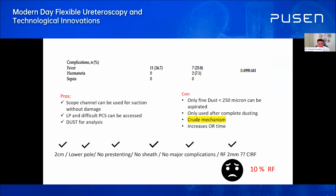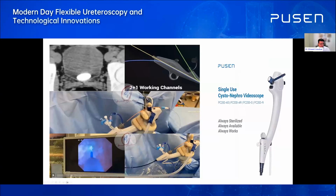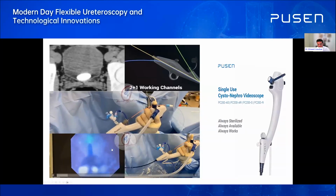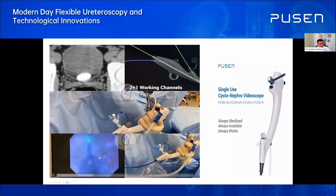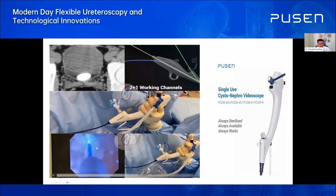When companies like PUSEN came into the market, they decided, let's adapt this into the scope. Beautifully adapted, the handles changed, became more ergonomic. We got suction inside here. They actually came out with this fantastic cystonephroskop. I've been using this both antegrade and from a cystoscopy point of view. Very sick patient, very big stone, do it under sedation. I realize that suction really works through the scope.